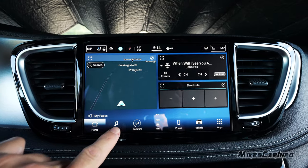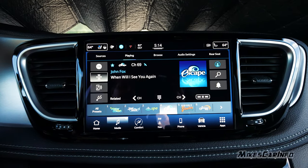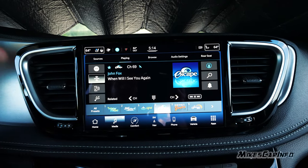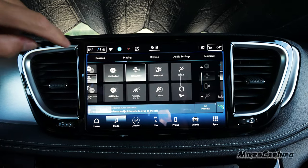The next one would be the media. This is right now on the satellite radio. It has presets there at the bottom. You can direct tune right here. You can also change your sources here.